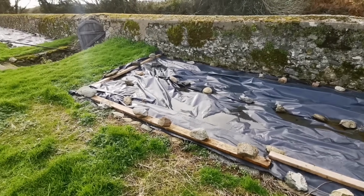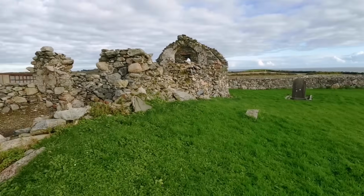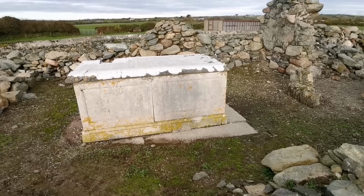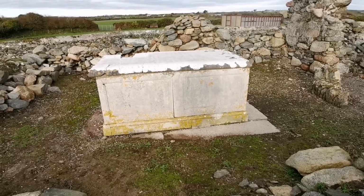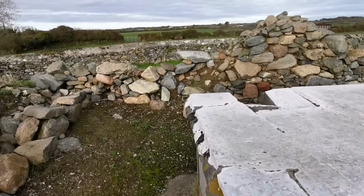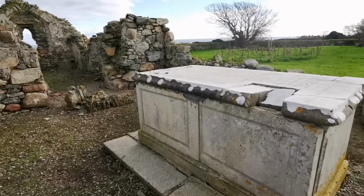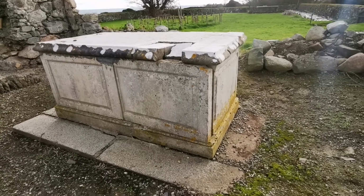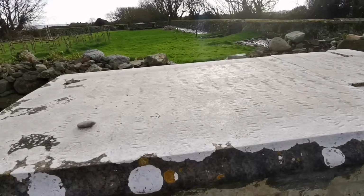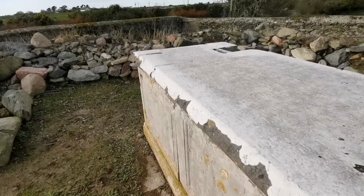I'm sure they're planning something to plant flowers or something there. So inside the old church ruin we have this chest tomb. And it looks like it's the only one that's inside the church ruin area here. So I'm going to go around and see, can I read the inscription that's on this.